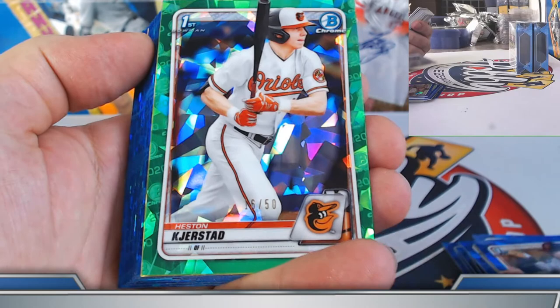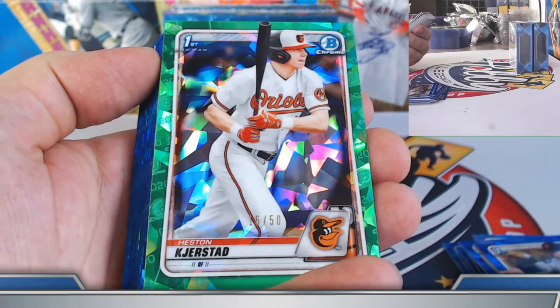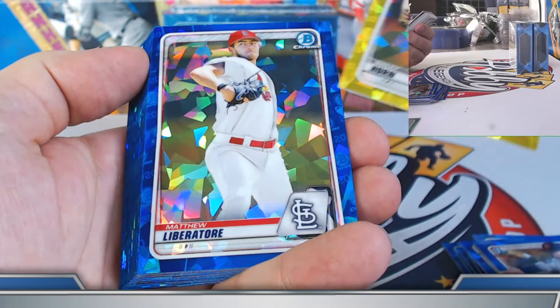And AJ, land ho, matey. Got a good count on him today, too. Got 1, 2, 3, 4 base. Add the green. 16 out of 50. Very sharp. And behind it, yellow, Bailey Horn. 22 of 99 for the horn spot.